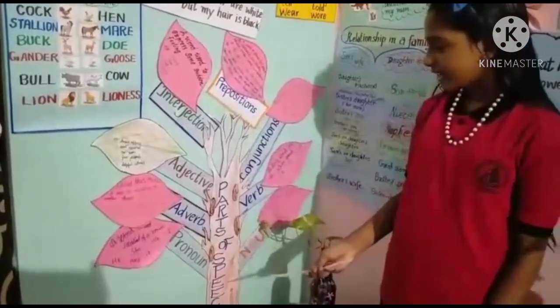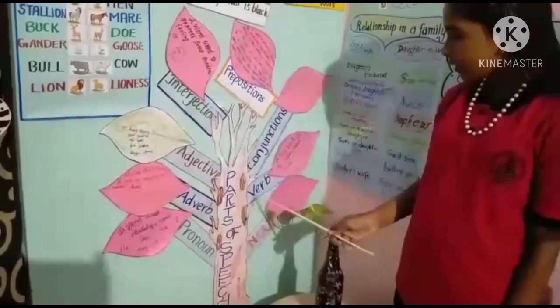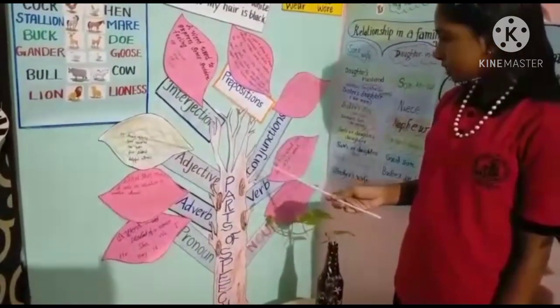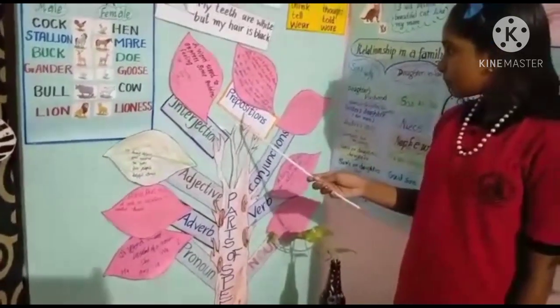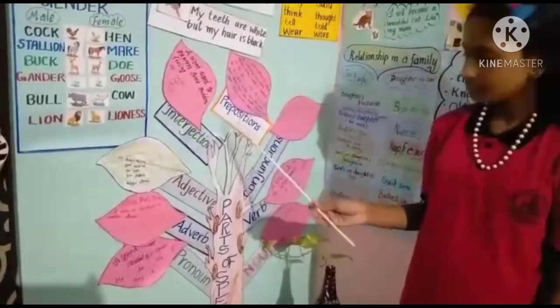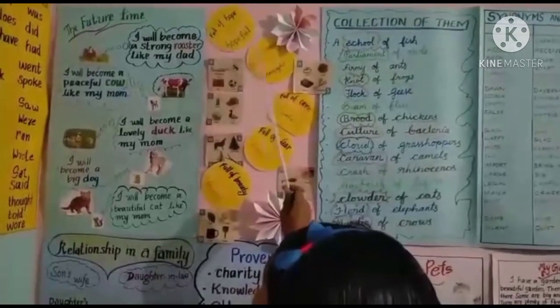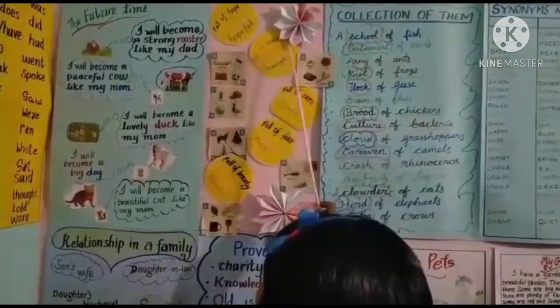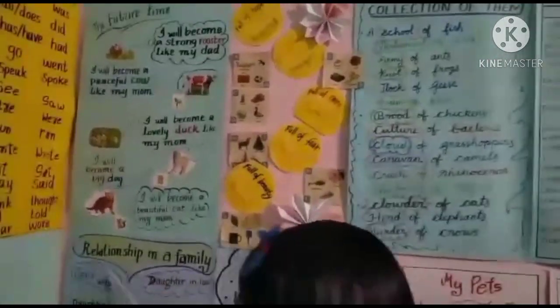This tree indicates parts of speech. Noun, pronoun, verb, adverb, conjunction, adjective, interjection, prepositions. These are suffixes. Full of hope, hopeful. Full of meaning, meaningful. Relationship.